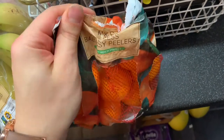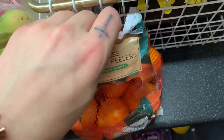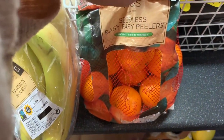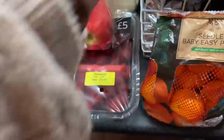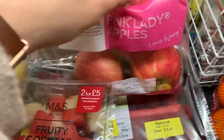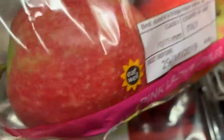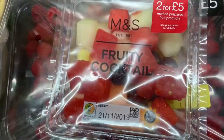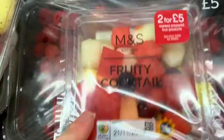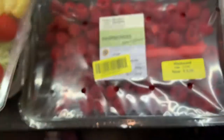Then just a bag of the M&S seedless easy peelers. Packet of bananas. These pink lady apples are honestly absolutely huge. They're massive. I've already had one and they're really nice. Then also got a fruity cocktail. We only got one though, even though they are on the deal, but I only wanted one.